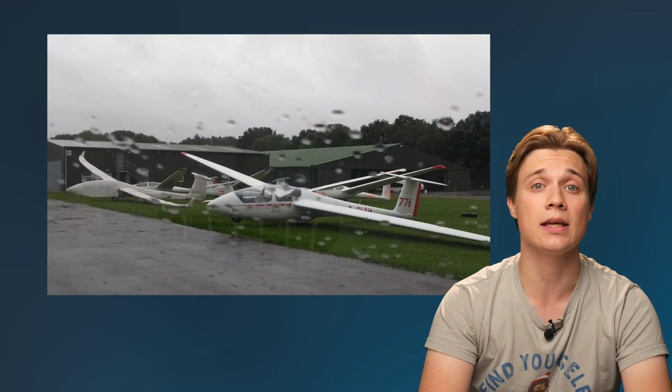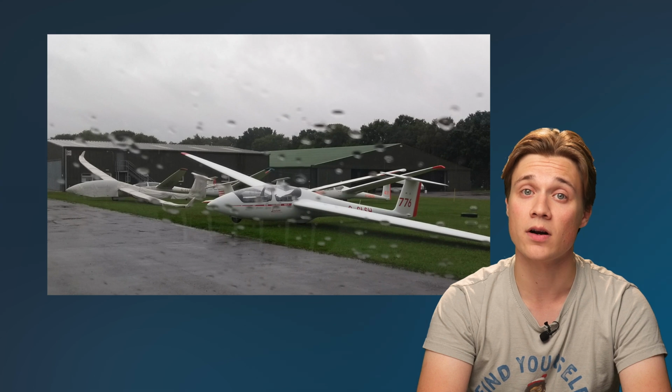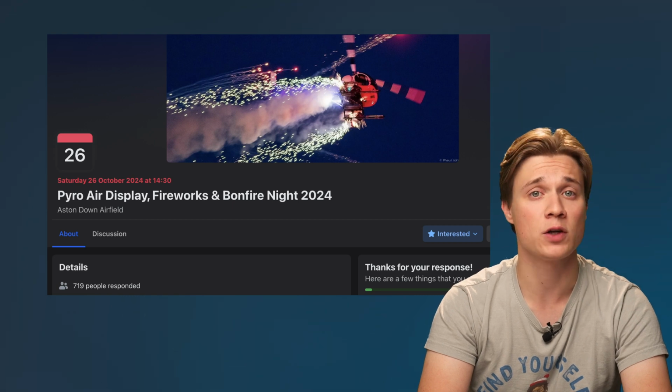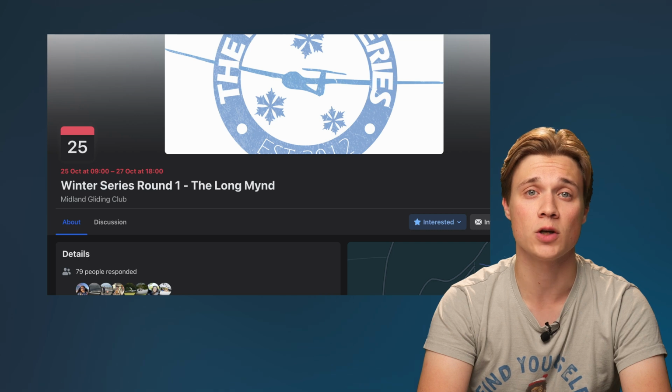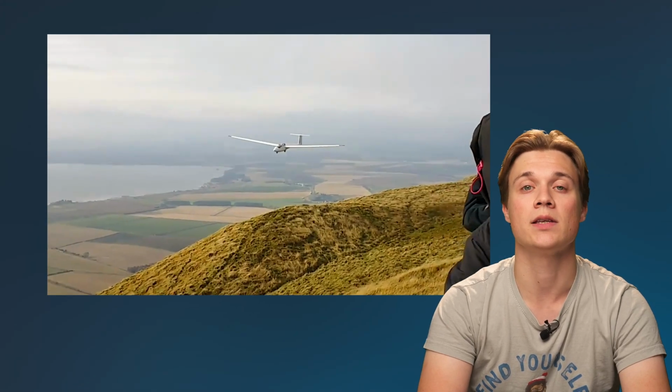Speaking of winter months, it can be a dull time in gliding, particularly if you fly at a flatland site, but there are a few events coming up to tide us over. Cotswold Gliding Club, for example, are organising a bonfire night with a pyro display on the 26th of October. That same weekend, the Mynd is hosting round 1 of the Junior Winter Series. And don't worry if you're not a junior, because junior gliding is always looking for instructors and 2-seater gliders. If you are a junior, go sign up. There's some epic flying to be had, but make sure you bring a warm coat and a good sleeping bag.